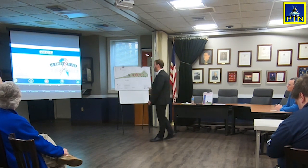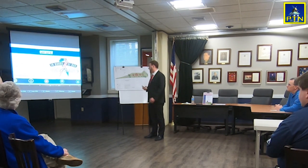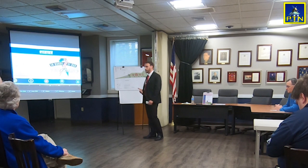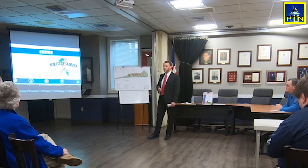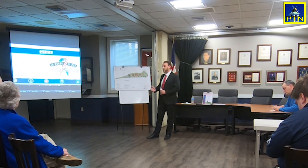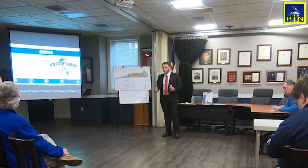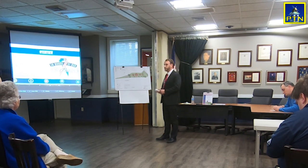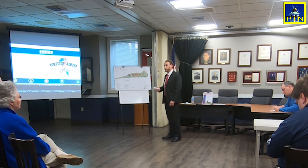So in phase two, this is what we also want to get public opinion on, is Curve Street, which we talked about in the first meeting. Some of you talked about maybe making it a one-way street. Some people talked about closing the street. And we've also discussed parking on the street. So those are some of the things that we still need to get public opinion about.